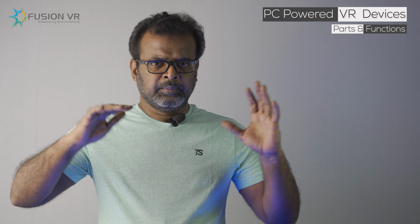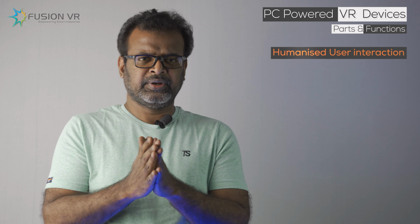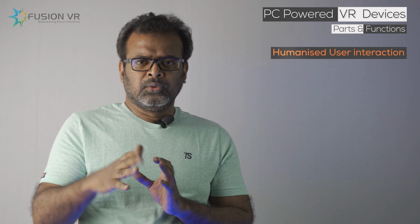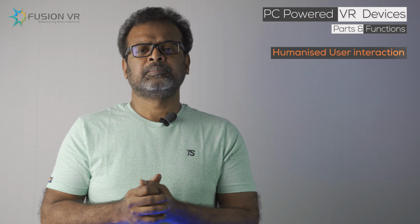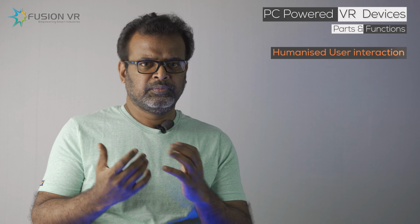Okay, now we are in a more professional, immersive VR environment, and we have 6 DOF tracking. What is next? The next thing is how we navigate inside the VR environment and how we interact with the virtual objects inside it. The more we make the interactions human and natural, the better the immersion will be, and the more effective VR will be.